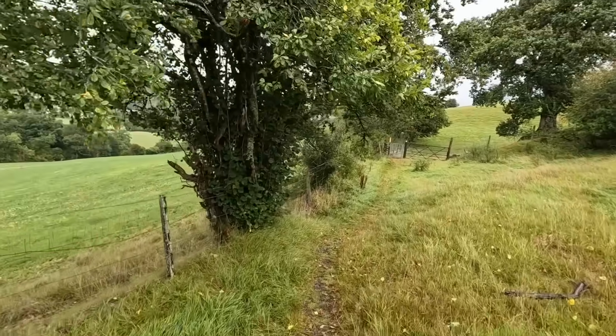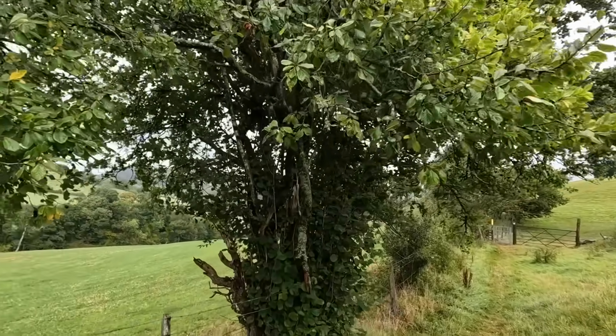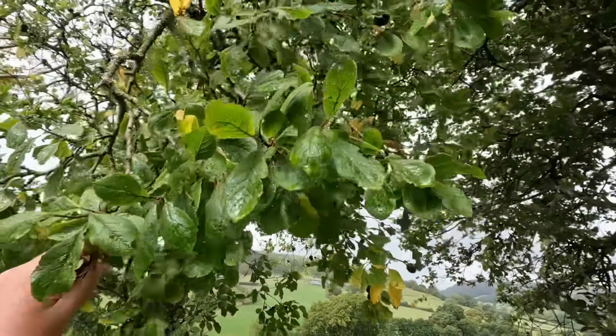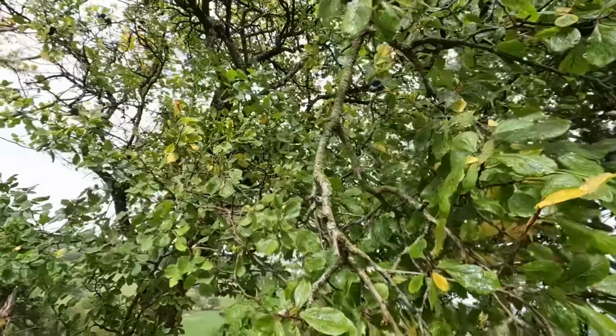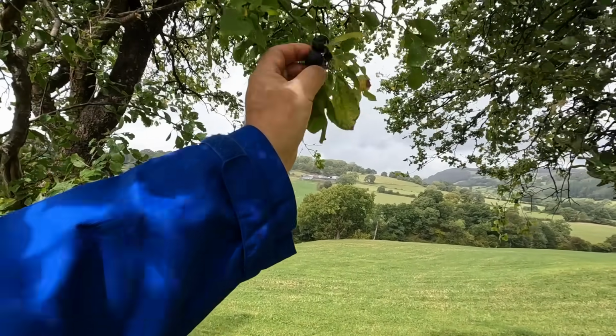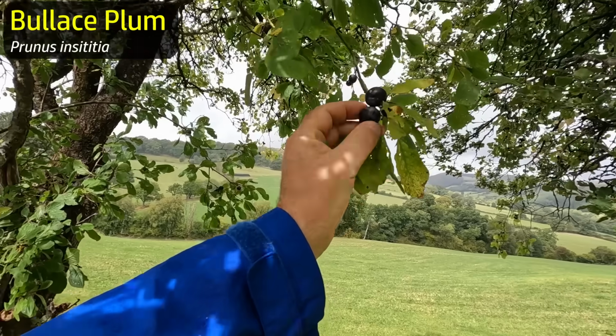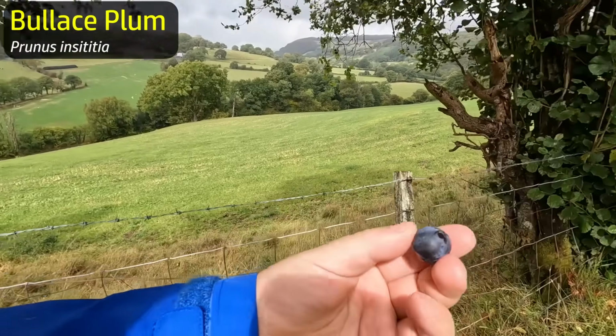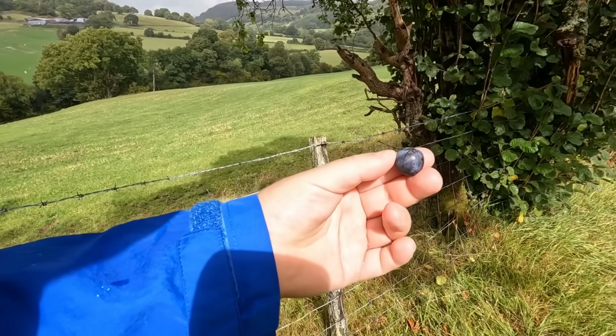Now these here aren't sloes, these are either bullaces or damsons. Let's have a look. I would say bullaces and damsons are the same thing, by the way. They're just different varieties of the same species. I would say those are bullaces, owing to their shape. They're spherical. Damsons tend to be a bit bigger than that and oval.